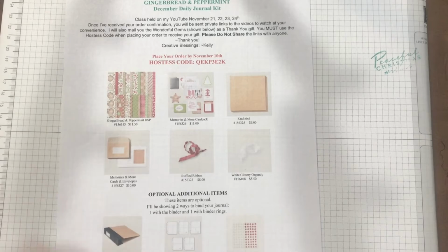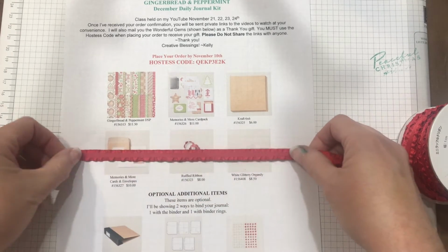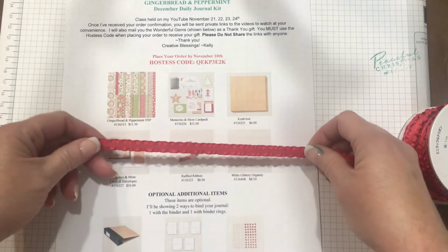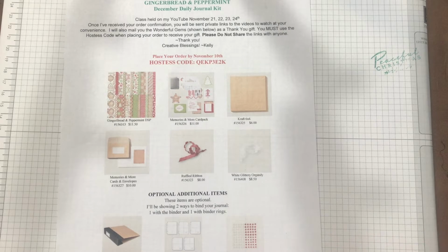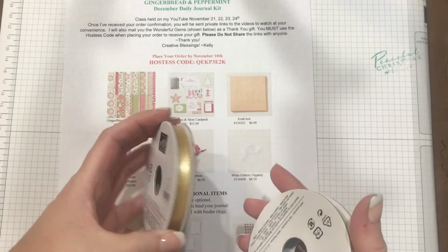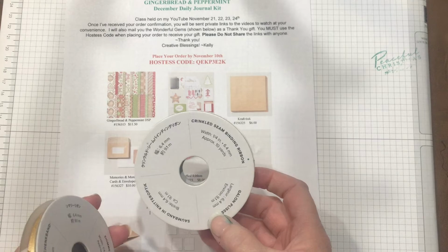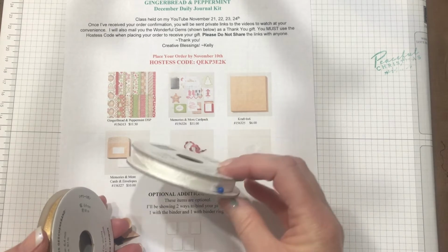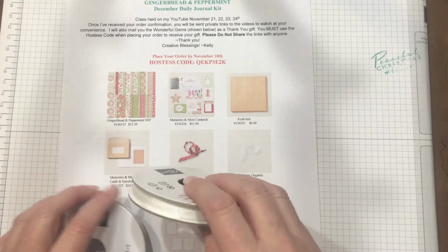You're also going to need our ruffled ribbon. And this is a 3/8 inch ribbon. And then because you don't want everything red, you're going to want some coordinating color. I recommend using either the gold or the white seam binding ribbon. And remember, with the white seam binding ribbon, you can color this any color you want.